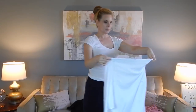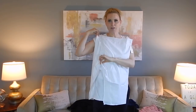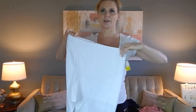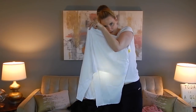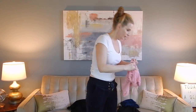Next, I bought this skirt because I liked the nifty little slit here. Not like a normal slit, but what I did not look at was the fact that the slip underneath only goes up to here. See, can you see that? Right there. But I will try that on with this shirt. Yes, it's a summery outfit, but it's coming. It's coming. So I'm gonna go do that right now.